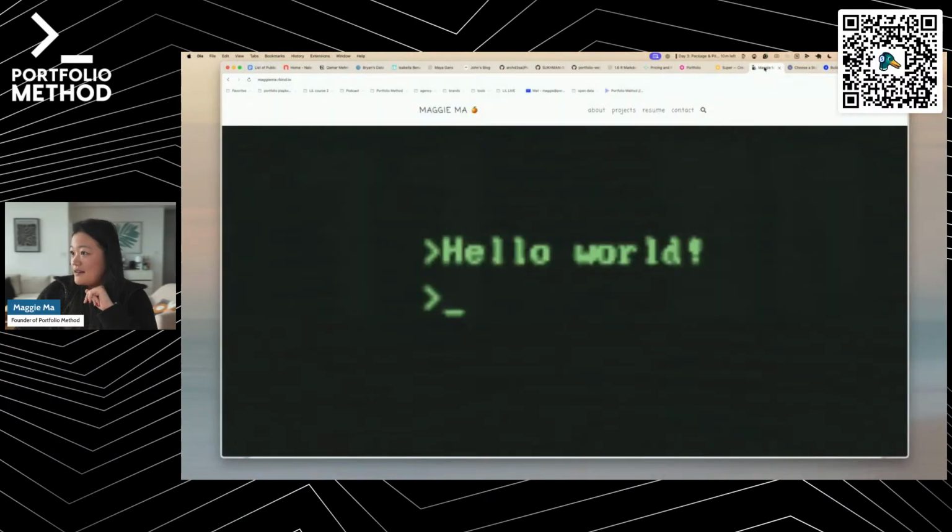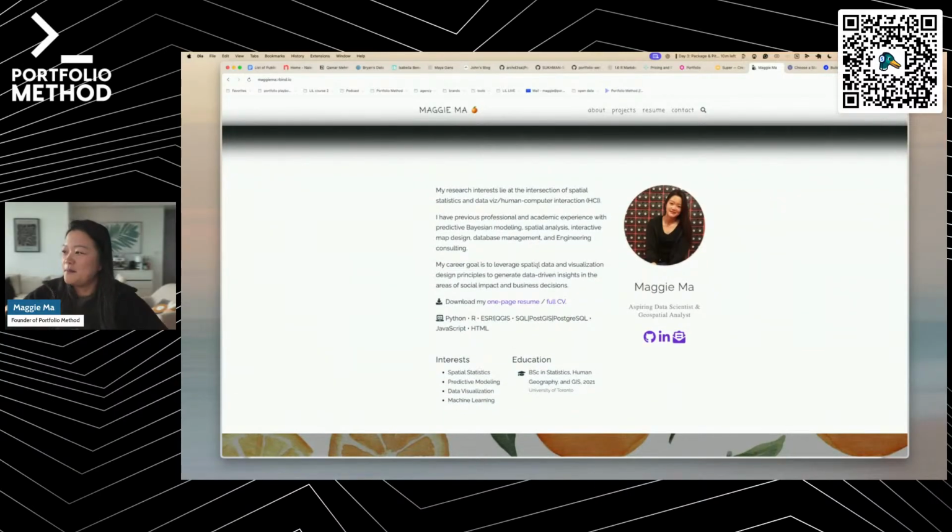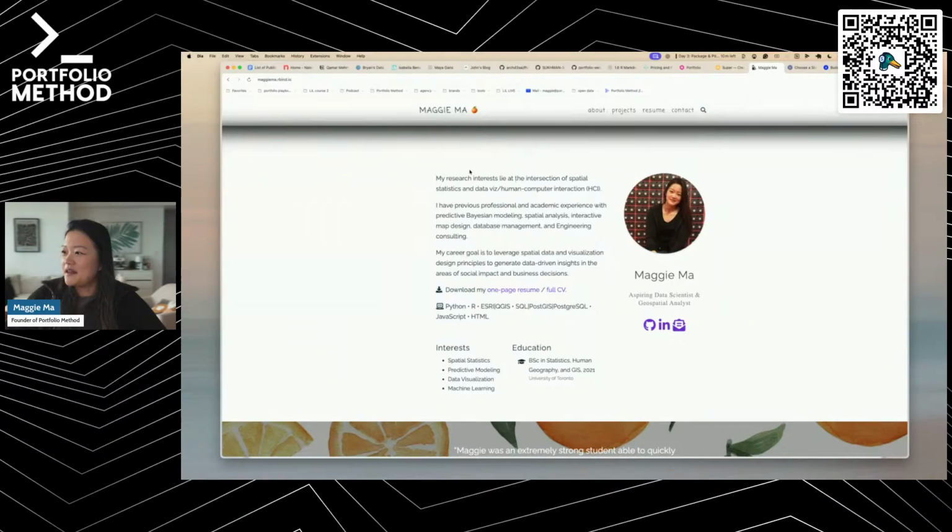Okay, here it is. This is my portfolio exactly from 2021 that I have not touched. It's a little cringy to see the hello world, but at the time I really believed that it showcased who I was fresh out of school. So I wanted people to first see this when they come onto my portfolio. And then if you scroll down, that's a picture of 10-year younger me with a quick description.